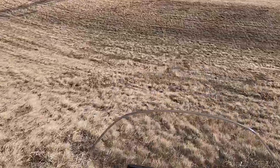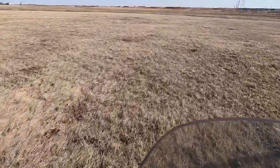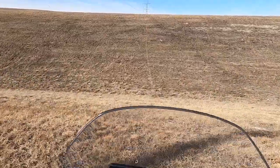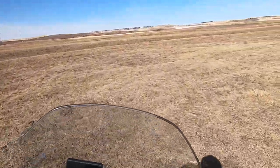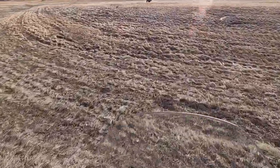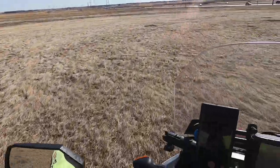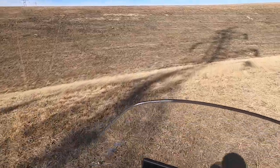That's a steep hill. And up. I didn't even feel it.